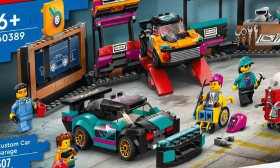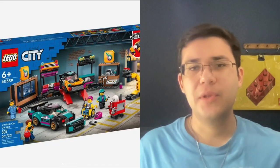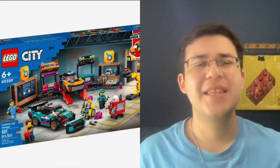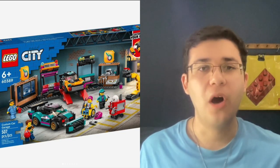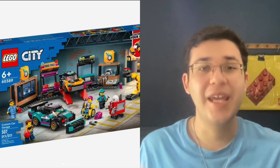You get two different interesting custom cars, along with some different options on the side, so you can really customize your cars. I think this set would look fine on display, but I think this is a set that's really meant for kids to play with, especially with all the customization features in this set.